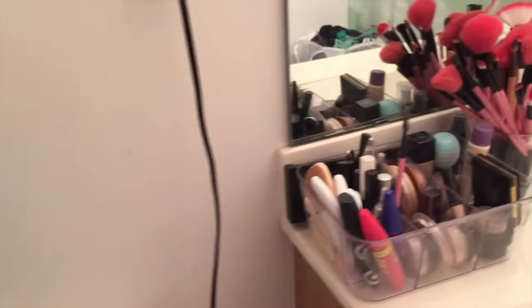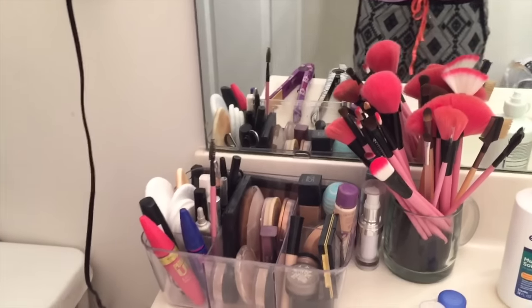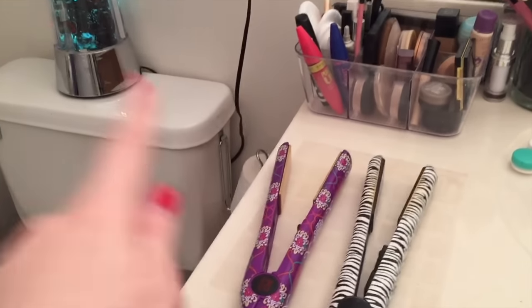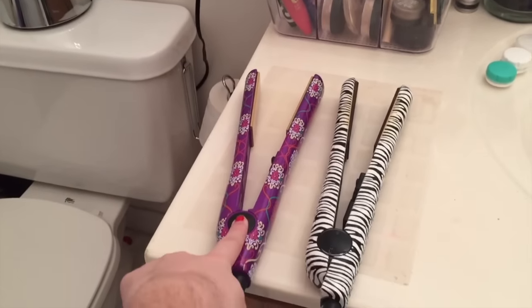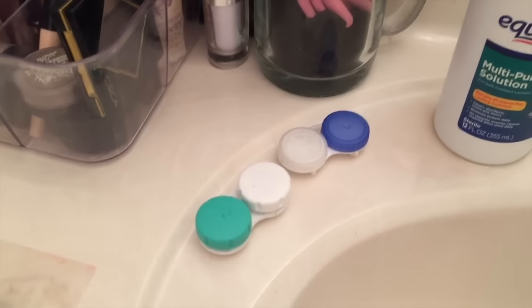And she really, really likes makeup. So this is all her makeup. I really don't have a lot, but she loves it. And then we each have our own hair straighteners. There's mine, my cousin got it for me. And there's hers, her friend's letting her use it. We both wear contacts, so that's what those are.